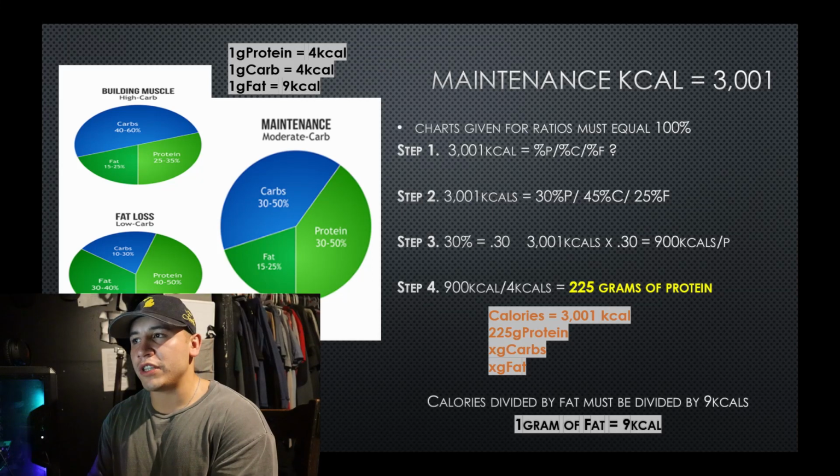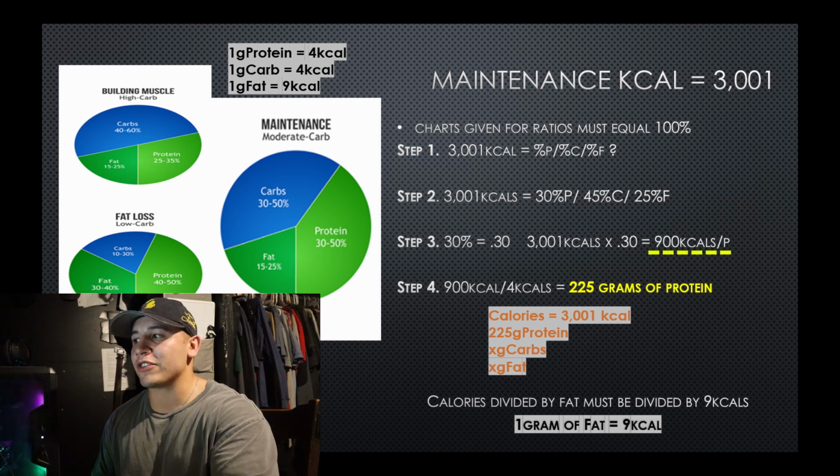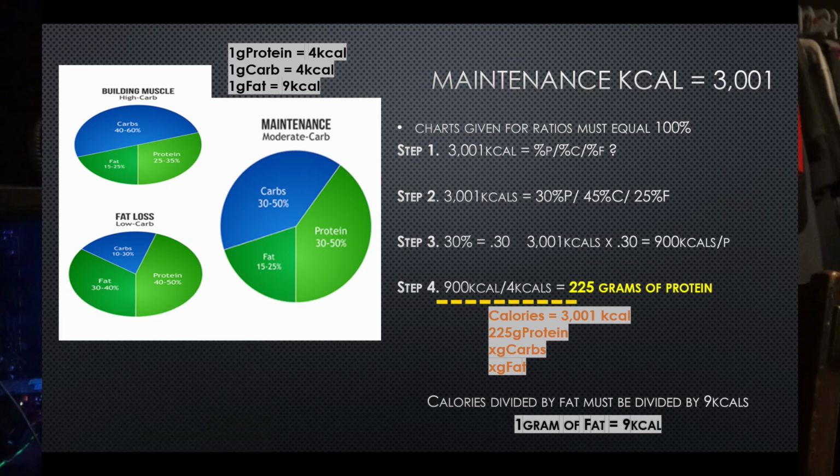For every gram of protein, we need 4 calories. So what you do is you take your 900 calories of protein that you got from your maintenance calories and you divide them by 4 calories. The calories cancel out and you get left with protein. So you can see I need 225 grams of protein. Check it out. So now I know my calories, and now I know how many grams of protein I need in those calories.